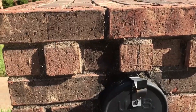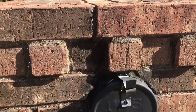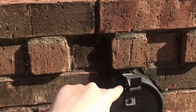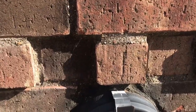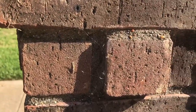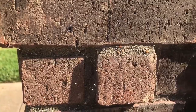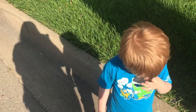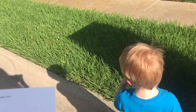I don't know if you can see it on camera. Can you see this right here, James? What is this? It's a spider web. Do you see the spider web? But here's a spider web right here, too. You see it? Spider web. Okay, James, can you find grass? Grass, I found some. That one was easy.